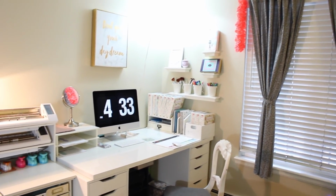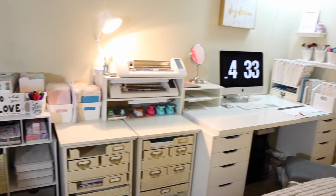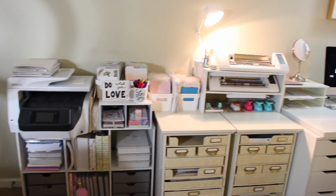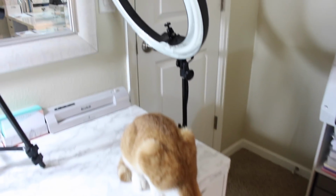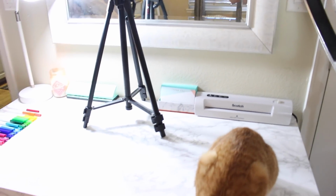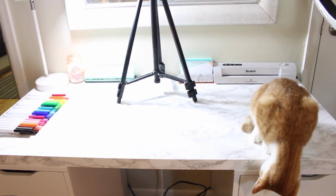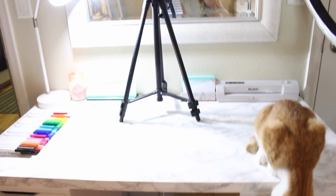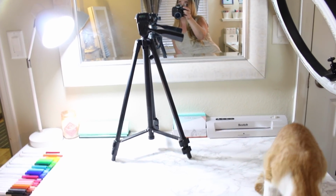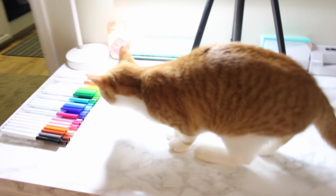So back on this whole wall is pretty much my office portion. I do have some craft supplies over here as well. And then on the left-hand side, you can see Lily is on the desk here. This is usually for my plan with me videos and any of my craft projects. I like to keep this desk completely clear pretty much all the time, so if I am going to film or craft, it's ready to do so. So why don't we go ahead and start with this portion first.